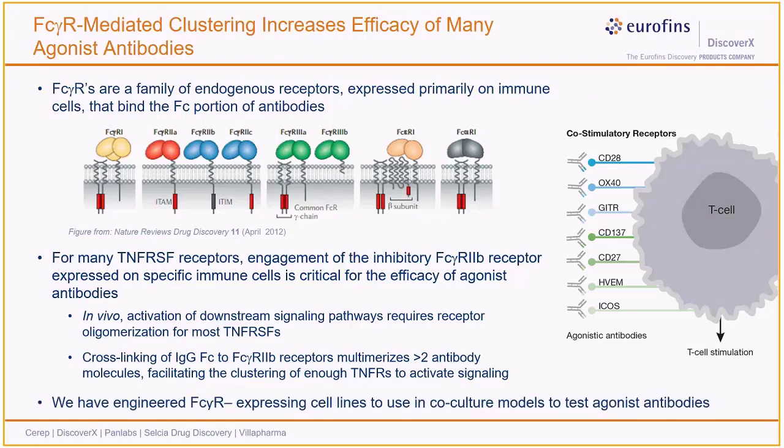So in order to evaluate the effect of Fc gamma receptors on the activity of agonist antibodies, we have engineered a number of Fc gamma R expressing cell lines that can be used in co-culture models to test these agonist antibodies.